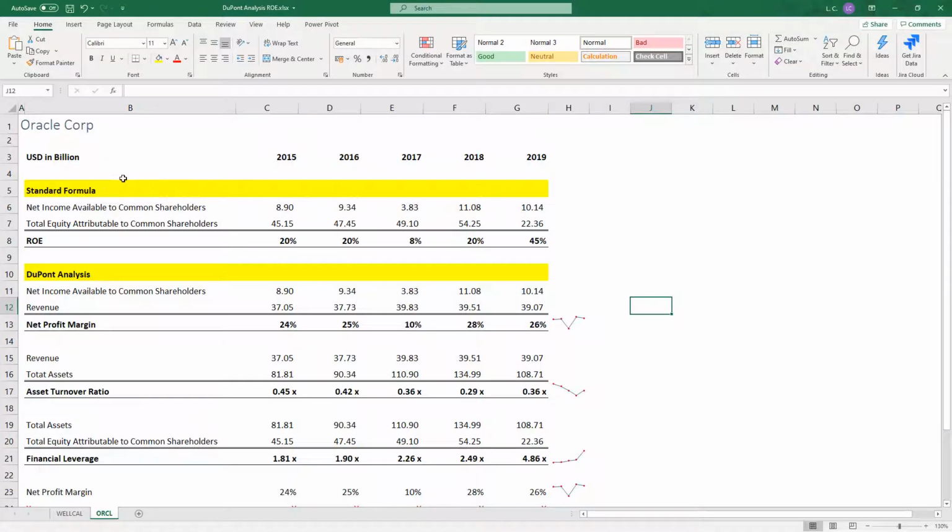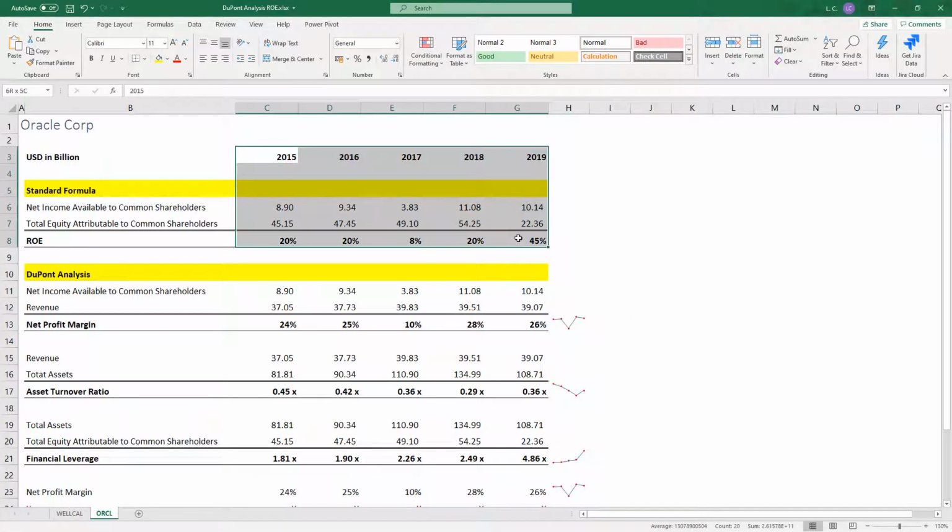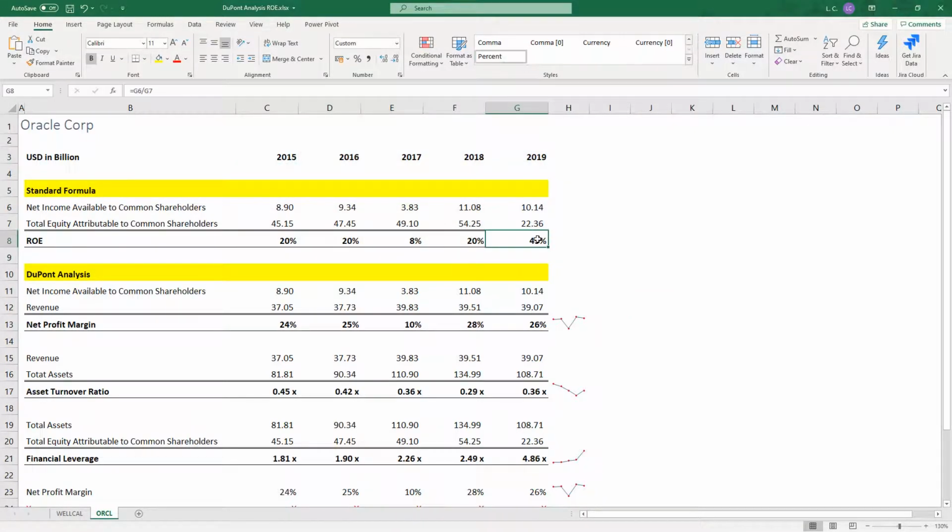Here are the ROE of Oracle from 2015 to 2019. Oracle achieved 45% ROE for 2019, highest in the last 5 years. We need to validate whether 45% ROE is organic or not. We need to determine what financial activities contribute the most to changes in ROE. Let's quickly go through Dupont Analysis.